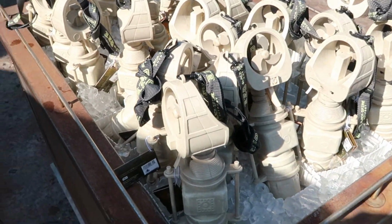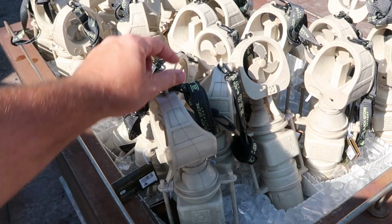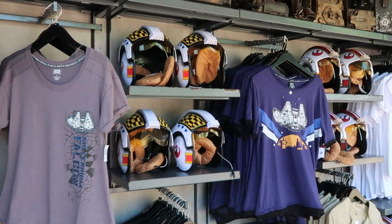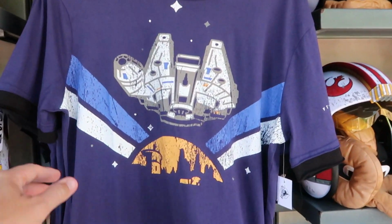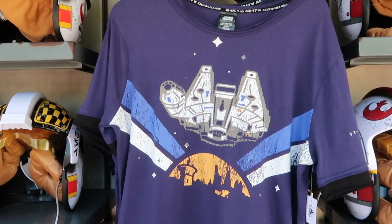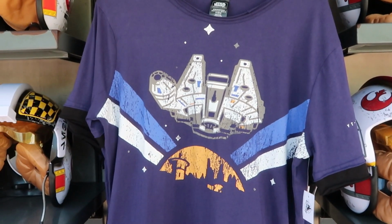They even have some of the misting fans. These are already filled up, ready to go inside of ice. Look at the straps here. They say Black Spire Outpost. Let's check out some of the happenings on the opposite side of this cart. So here is another graphic t-shirt. This one's almost like a ringer tee, like your Under Armour material with the Millennium Falcon and then Batuu. These are $45 a piece.